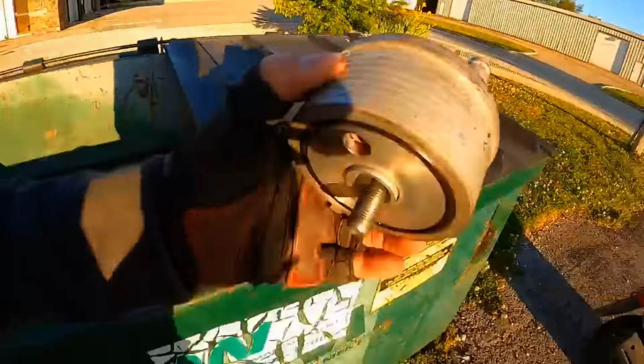A lot of people, the vast majority of people, have no idea this stuff is valuable. I had no idea. That's all aluminum there. I was literally ignorant to this. I had no idea it was worth money until I started doing it.